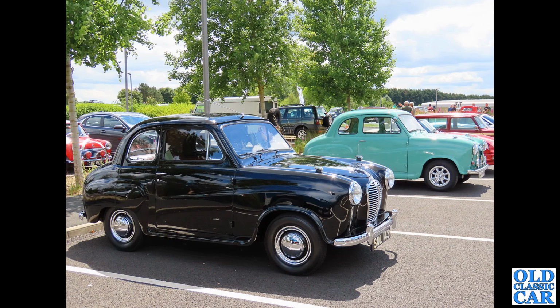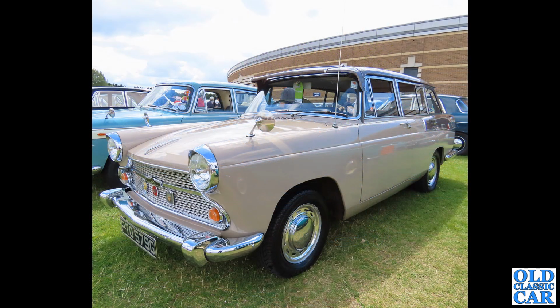Okay, 2 baby Austins, so-called baby Austins now. They've got an A30 in the foreground, a 2-door car in black, and behind it a 2-door Austin A35. Very, very similar really. The gutters were slightly different around the top of the screen. The A35 has a bigger back window and has the 948 engine compared to 803 in the older car.